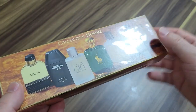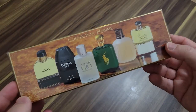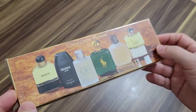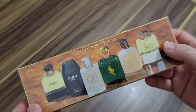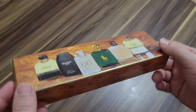I must have at least 10 or 12 of these. I've been collecting them over the years. These are pretty cheap. This one I got for about $20. Sometimes I'm lucky and I get these things for 15 bucks or 12 bucks or 10 bucks. And I look online on eBay and they sell anywhere between $40 up to even $75.